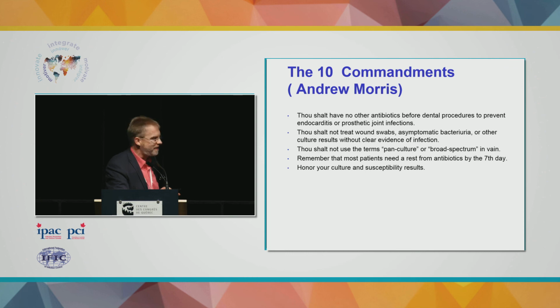Remember that most patients need a rest of antibiotic by day 7. Look at your cultures and results. I'm surprised how often these go under the radar, and probably that's one of the areas that stewardship is very good at, is they do look at the cultures.